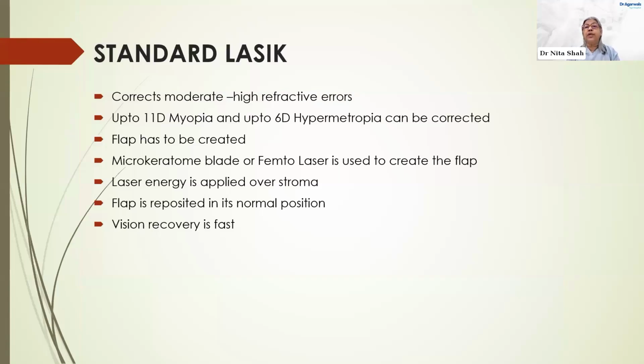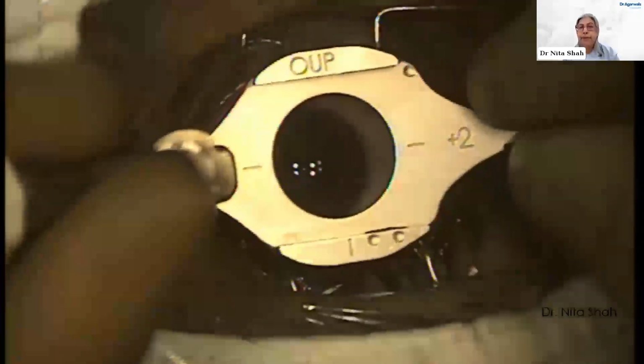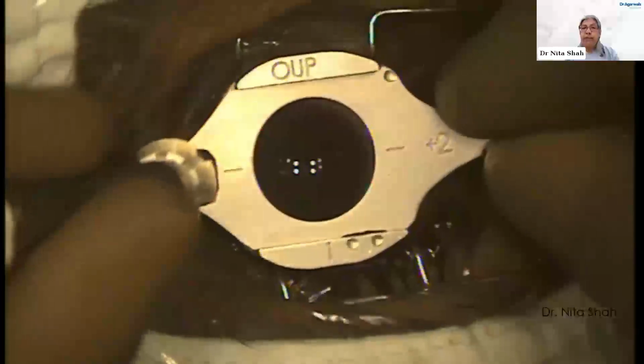Standard LASIK is when we take away the refractive power. Generally, the maximum we can do is -11 and +6. A flap is created either with the microkeratome or with the femto laser. Then the laser energy is applied. The flap is put back into position and the recovery is very fast. Let's see how it is done. Here I am going to show a video of a patient where we are using the microkeratome.